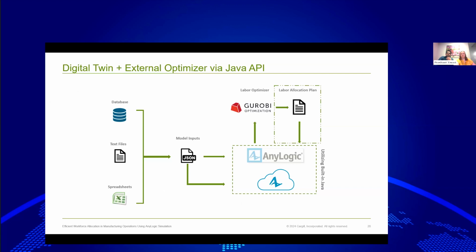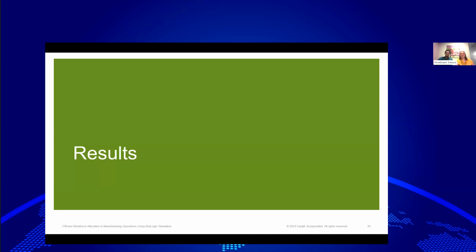So depending on where we are executing our digital twin, AnyLogic desktop or AnyLogic cloud, this optimal labor allocation plan gets fed into the facility's digital twin. However, due to the sensitive nature of the information contained in the facility's digital twin, today we are not going to demo it. However, we can certainly say that the analysis of the output data from these digital twins for the various facilities has helped our businesses make significant financial gains. All right, and we will go more into some of those results.